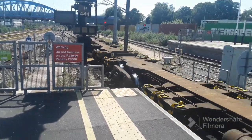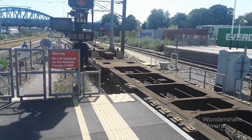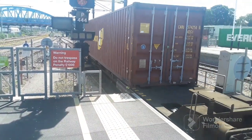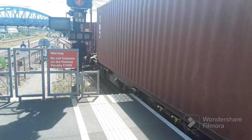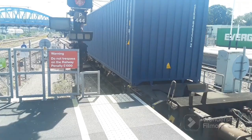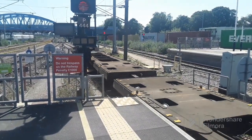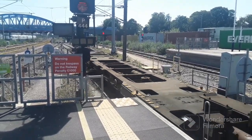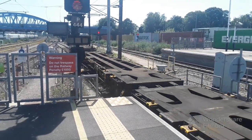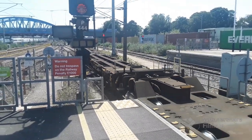Something going through platform 3 now as well. Going through platform 3 will be 180112 for Grand Central, working 1 Alpha 6 sort from Sunderland to London King's Cross. What's the GBRF 66 doing now? He's just stopped here. Looking up on Traxy, 4 Mike 29, Felixstowe North to Birch Coppice.